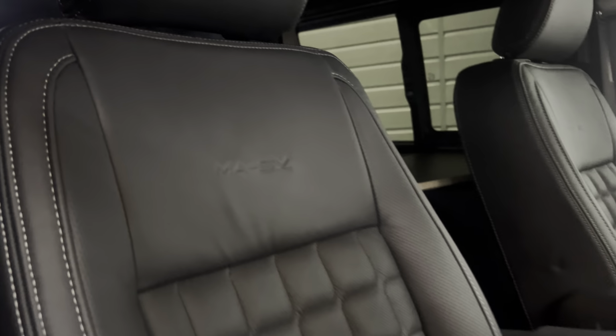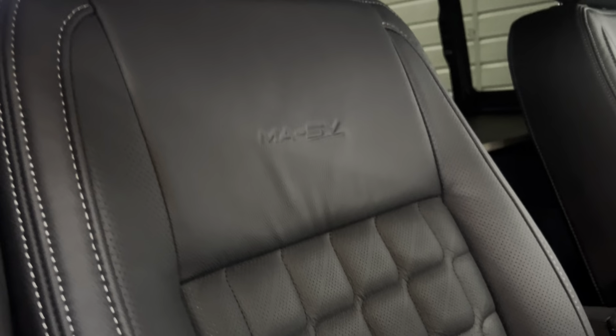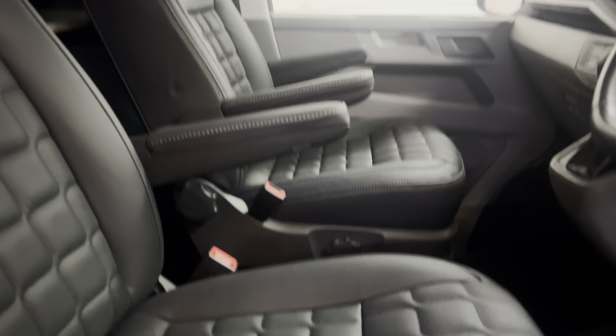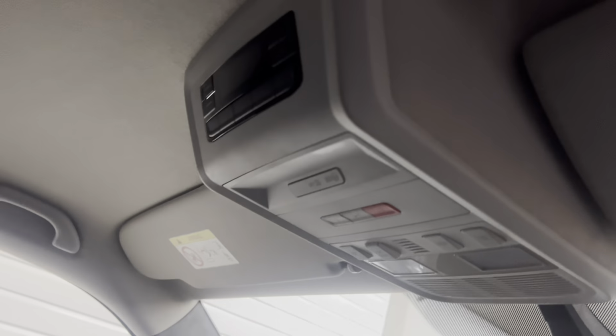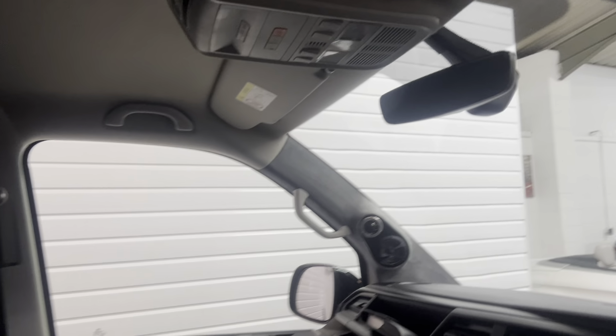Part of our pack, we've just fitted this bespoke premium leather. So it's lovely premium leather with perforations. Smooth on the outside, nicely embossed, subtle with our MASV. Some fantastic stitching. Now these are 2 single captain seats, and they're also swivel seats, so factory swivels as well. This vehicle, as I say, is high specification. It's also been ordered with the rear heater, so it's got the heating for the rear passengers.